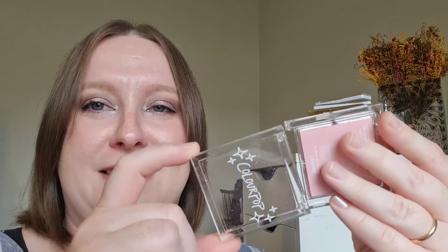Anywho, we've got 18 palettes to talk about, so let's get straight into it. I will show you looks as we go along. Ranking at the bottom is Colourpop Sorbet. Oh god, the packaging literally just broke. It's coming apart here. Anywho, I really didn't enjoy this at all.